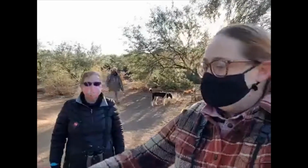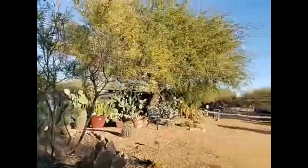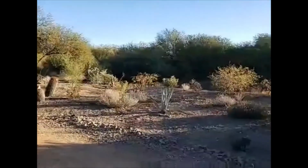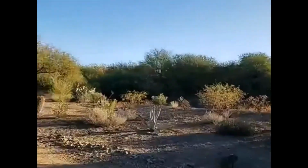So this is like a little lesser goldfinch, a little patch right here. Yeah, it's pretty great. Cool. So, what a beautiful morning to be out here in Green Valley. It's a little chilly, but it's warming up.